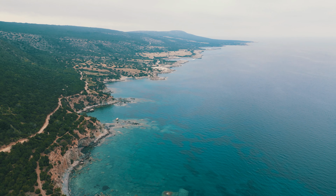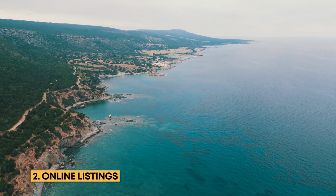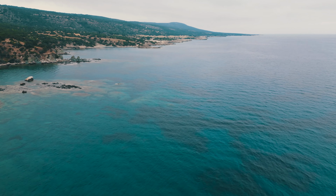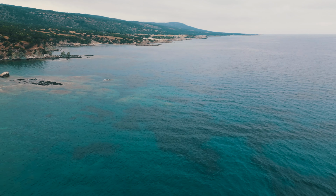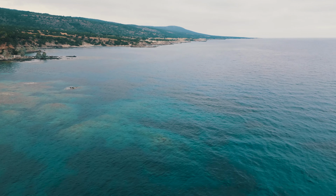Option number 2 are online listings and marketplaces, and here in Cyprus the 2 biggest platforms for that are the Facebook marketplace and the Bazaraki website. This is if you want to do the research on your own and you want to contact the landowners directly.